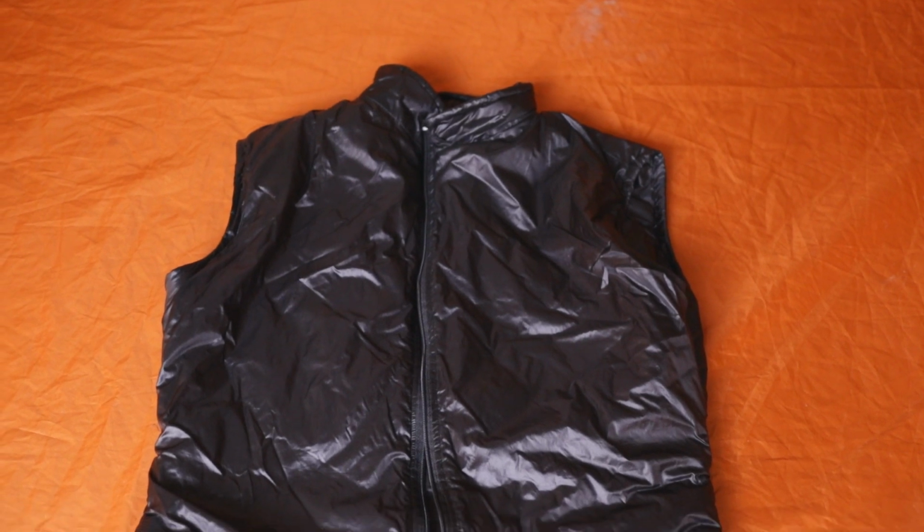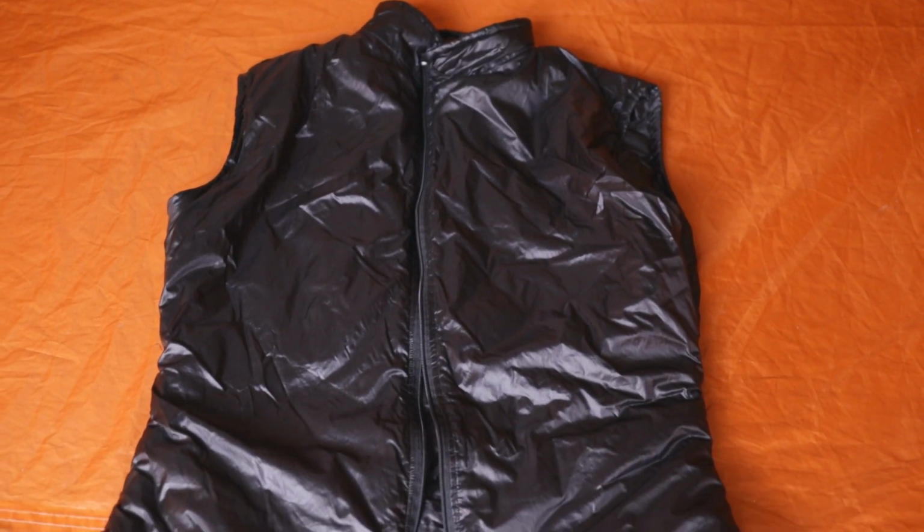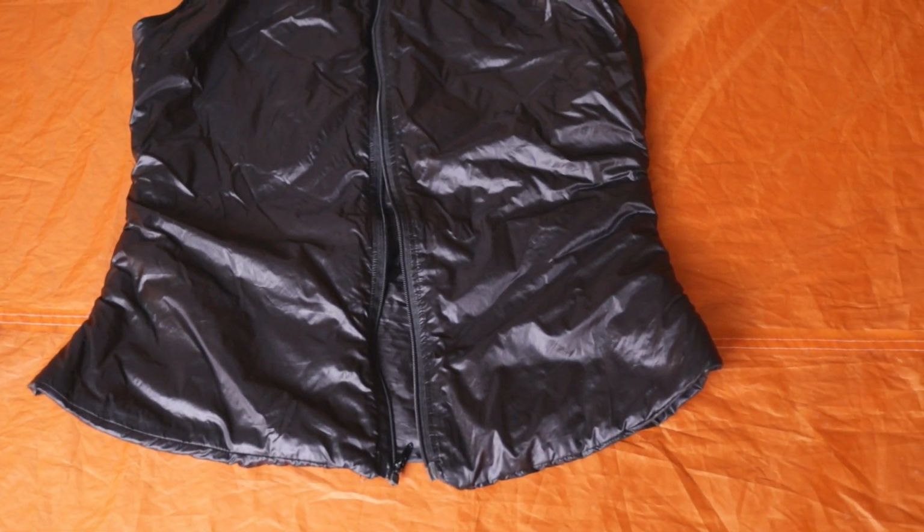I brought a homemade Primaloft vest that my sister made for me. It is amazingly warm for the weight. It probably weighs between 3 and 4 ounces. Thanks, Twin, for making this for me.